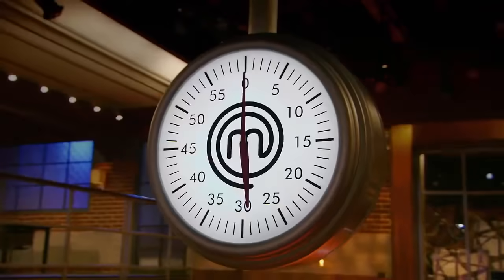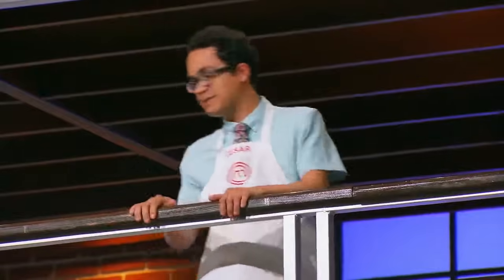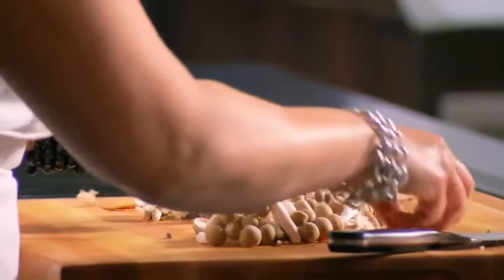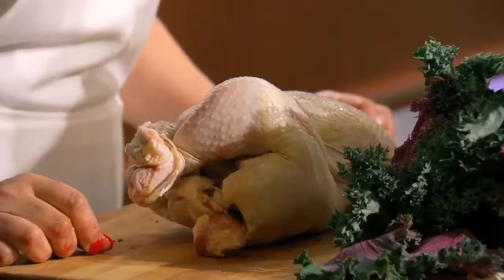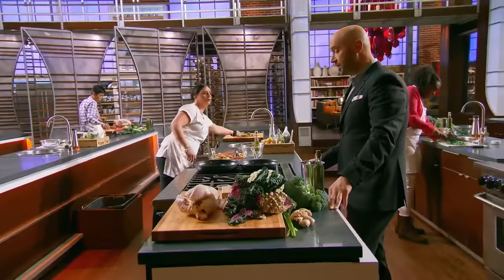Coming up to 30 minutes to go. Hurry, Chef. Hurry, hurry, guys. I don't know what I'm doing. Julia. Yes, Joe. So, is this kind of familiar turf for you, these ingredients? The previous box was probably a little bit easier just because there were only so many things that you can do with something like this. It's confusing because the options are just pretty endless. What's the idea? What are you doing?